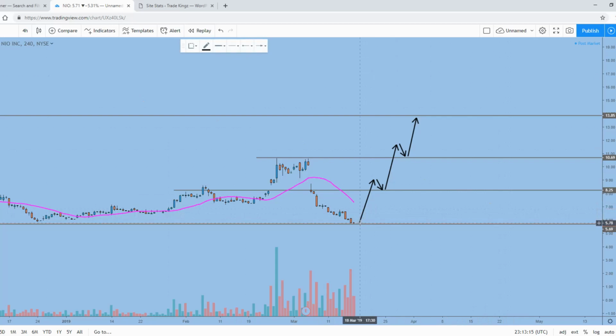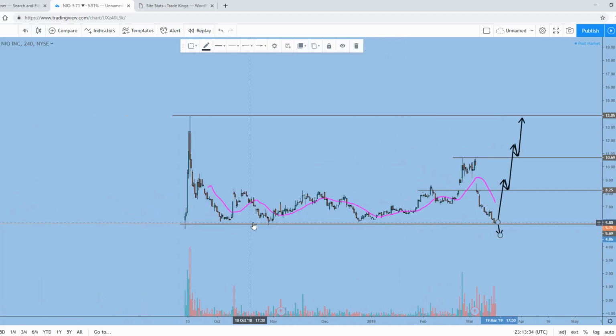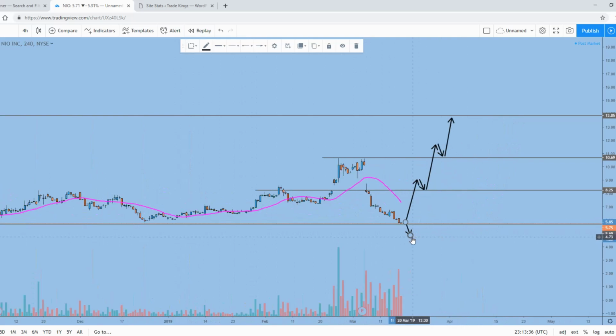Now, if you're looking to go short, and you want to hop into this short for whatever reason, even though it already had this huge move down, that's fine. Some people love to short. Me personally, I would wait for the bullish move to come back. But if you want to go short, look for a break below this level, because this is a huge level, and then look for it to come back up.